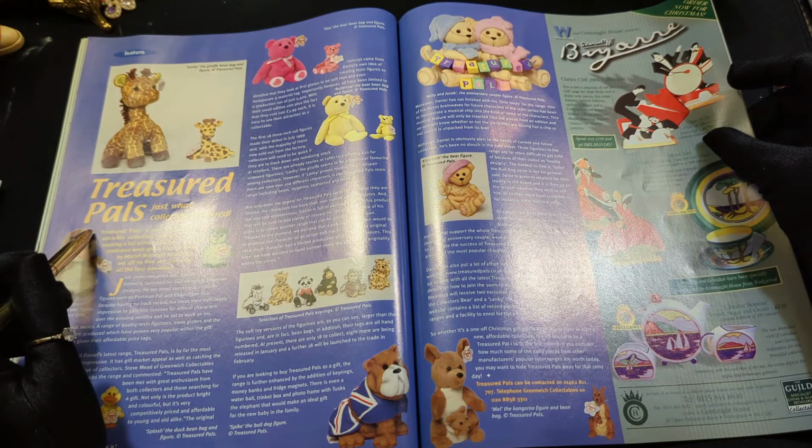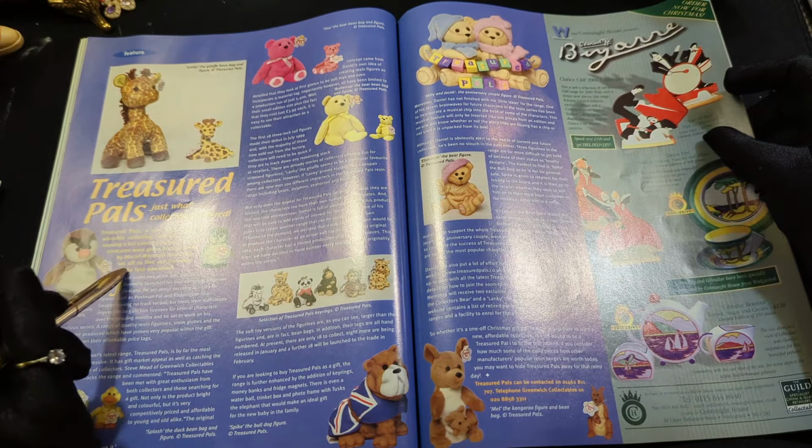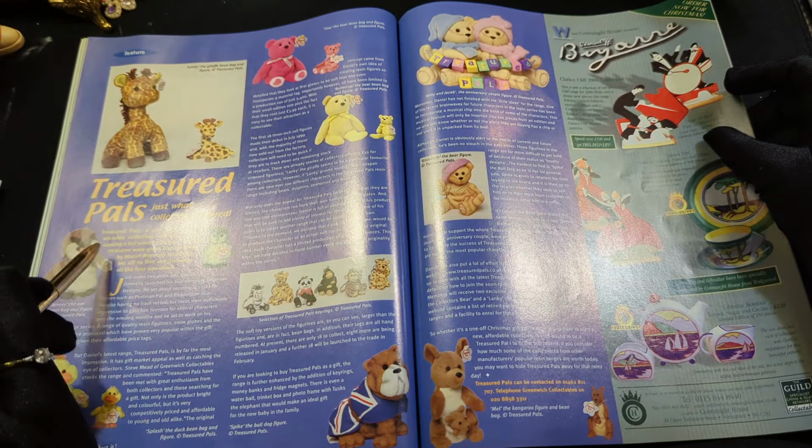Treasured Pals, a new, affordable, and adorable collecting concept has been causing a stir since its launch. The little creatures were given the lowdown by Muriel Marshall Jones, who set off to find out just what all the fuss was about.